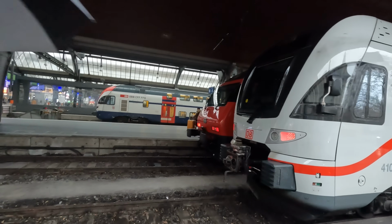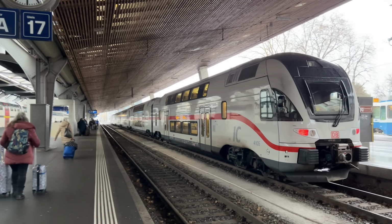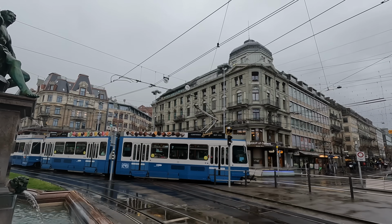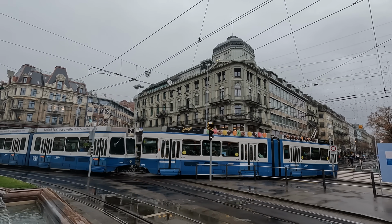I have a few hours before my connecting TGV to Paris, whilst our train makes its way back to Stuttgart for its returning service, so it's now time to look around a bit and get some breakfast. Thanks so much for coming with me on this trip, and I look forward to bringing you with me on my next one.